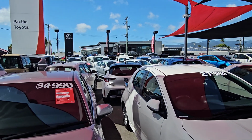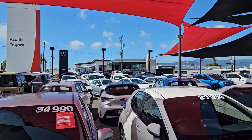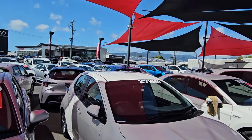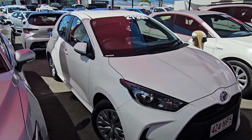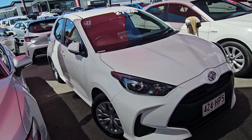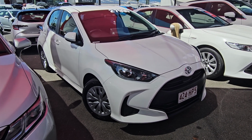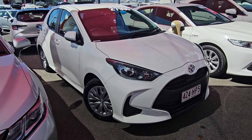Like I said, we are Pacific Toyota here in Cairns, so you can see our Toyota and Lexus showrooms up the hill, and all our service departments down the road. We're absolutely jam-packed here at the moment. I'm currently at 235 Mulgrave Road, and we've got another yard up at 77 Mulgrave Road. We are lucky enough to be the second largest pre-owned yard for Toyota in all of Australia, so we get some absolutely awesome cars like this Yaris and turn over a bit over 200 cars a month. They go incredibly quick.